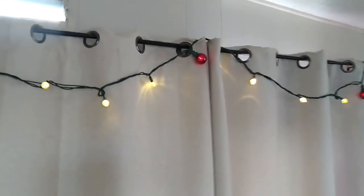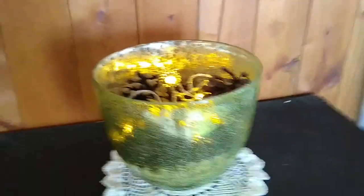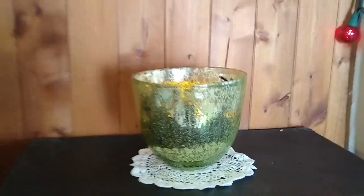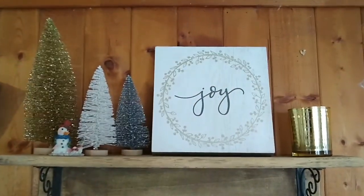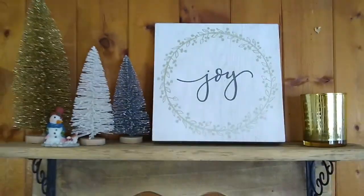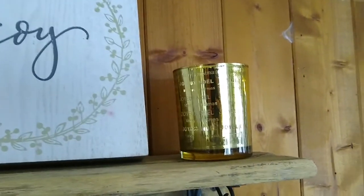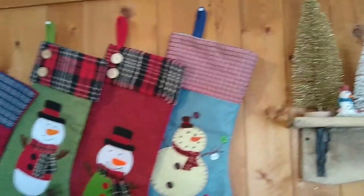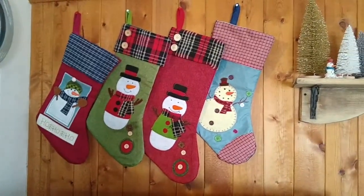So those are up above the window. And moving along, I have just some pine cones and lights in this pretty little bowl here on top of the trunks. And then up on top I've got this shelf decorated. I really love this because I'm a real big fan of the gold and the white. So I've got the bottle brush trees, this joy sign. Most of this is actually from Target. Last year? No, the year before. Little candle there. Then I have our stockings. Again, someday I would like nicer stockings. These are just from the dollar store, but for right now they work just fine.